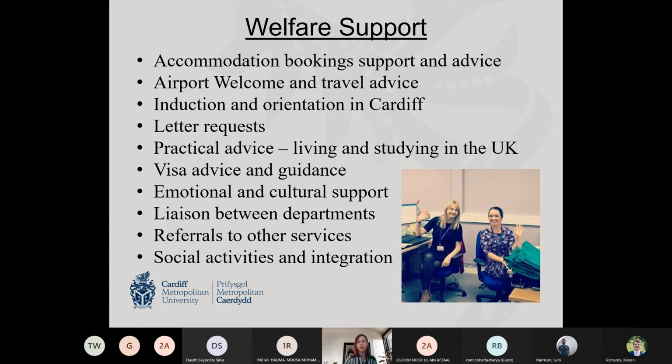Airport welcome. So we offer a lovely airport welcome service. Students arrive at the airport, don't know where they're going next. If they arrive on the days that we have the airport welcome service, they will be welcomed by members of staff and put onto a transport back to Cardiff. Those people who don't arrive on those particular days will be given travel advice to make sure they know how to get from the airport to Cardiff and what mode of transport to use.